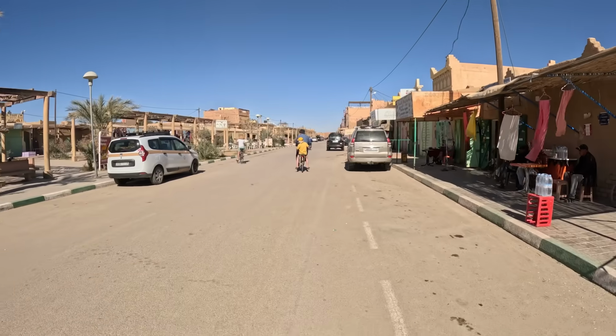But from what I understand, the huge advantage of Merzouga is that the desert and the sand dunes are just there. There's no need to drive at all. We literally step out from our camper van onto the sand dunes. It's pretty incredible.